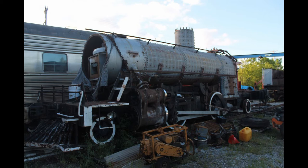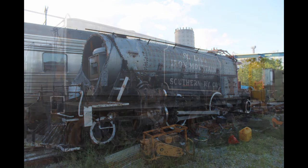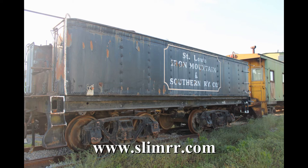Restoration has been kicked into high gear now, though, and we certainly could use your help. A GoFundMe page has been established to raise money needed to rebuild the boiler. Instructions are also listed on the website if you are interested in donating directly or would like to get hands-on and volunteer. So let's recap how you could get involved.